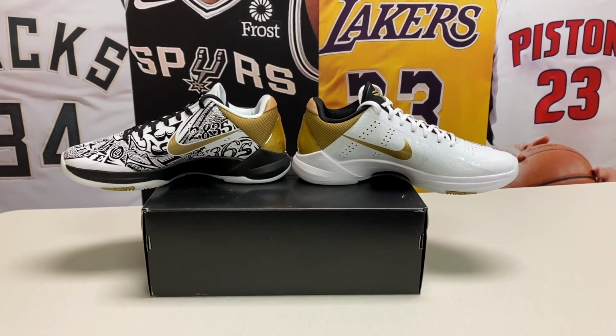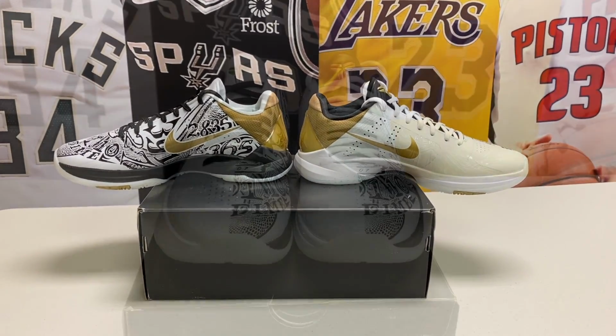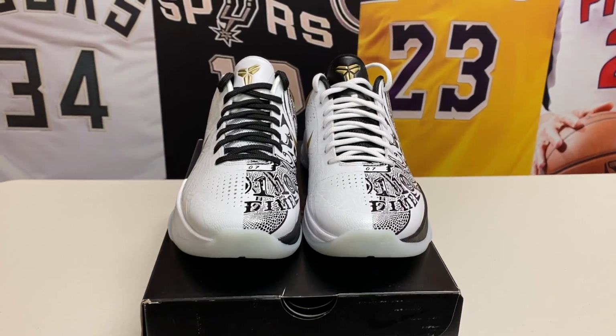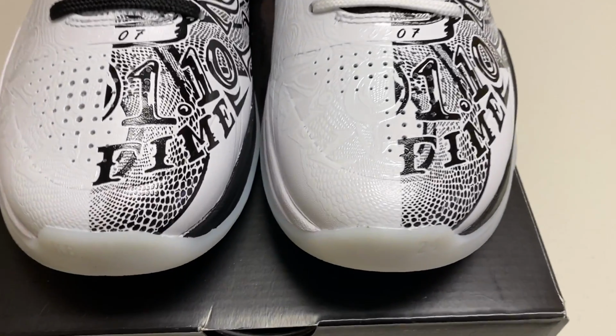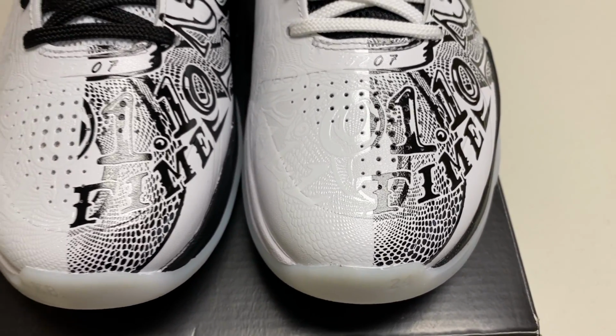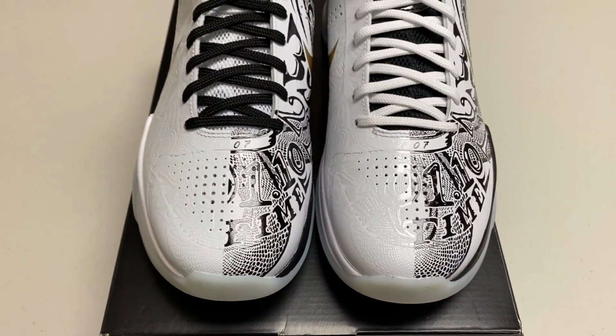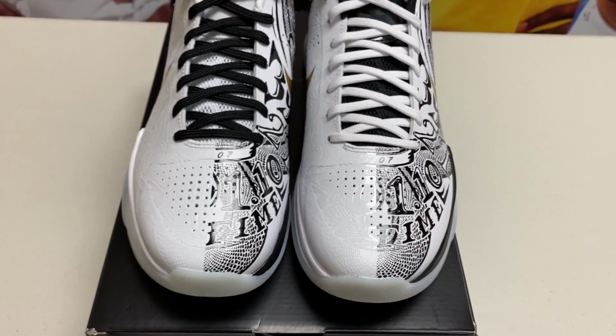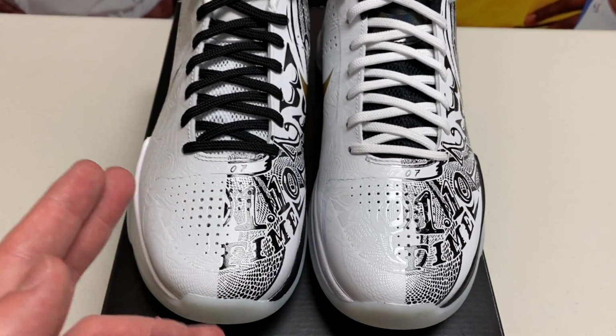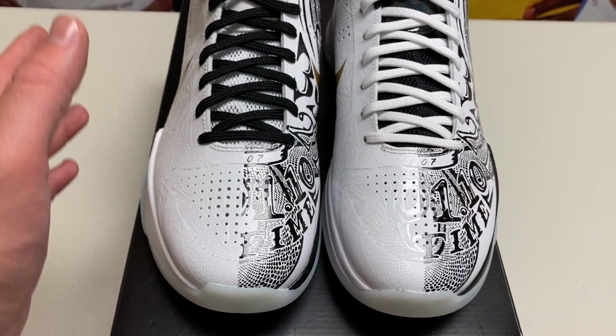So now we'll take a deeper dive into the sneakers a little bit up close. What might help to take a look at first is the front view of the sneaker, so you can see where the toe box is split in terms of the design. So you can see the right side of either sneaker, even though it's both the right and the left, the right side is the one with the design, and then the left side is the one that is painted all white.